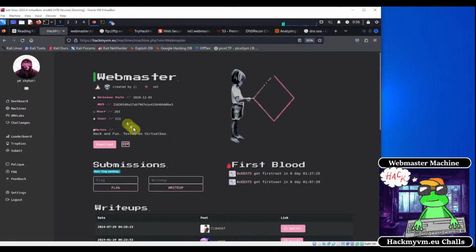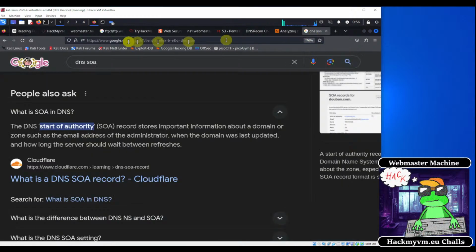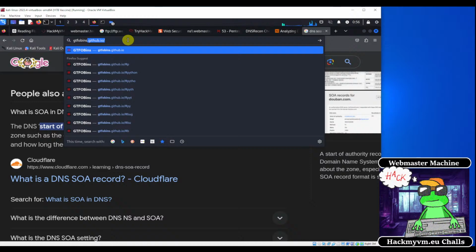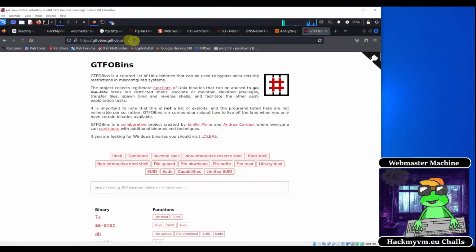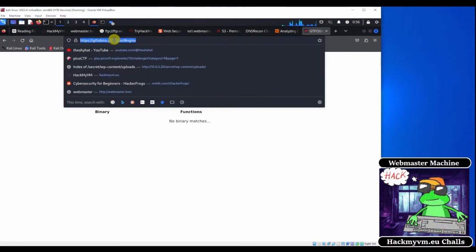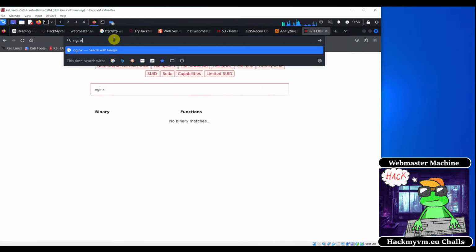So let's look up GTFOBins, gtfobins.io, and let's look up nginx. So nginx, no binary matches, but I'm pretty sure we can use nginx to do some sort of privilege escalation. So let's look this up. Nginx Linux privilege escalation.